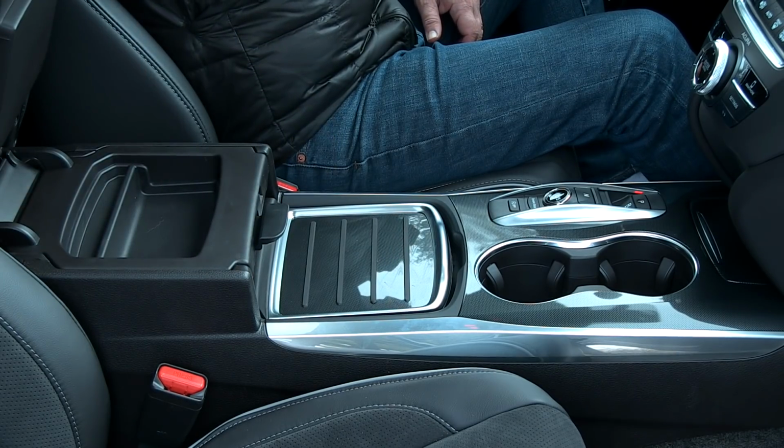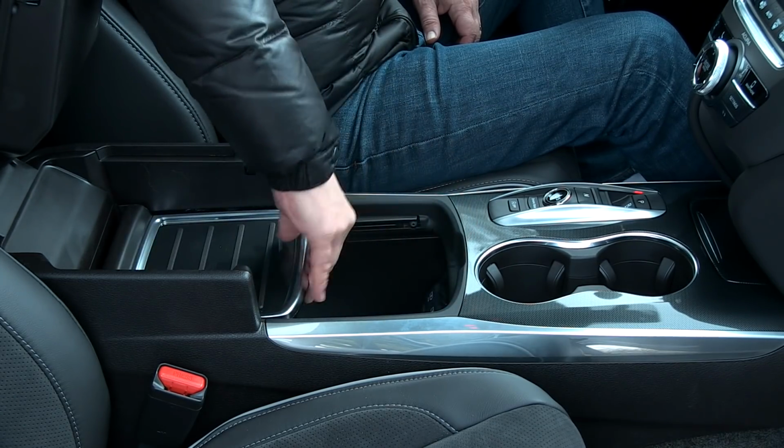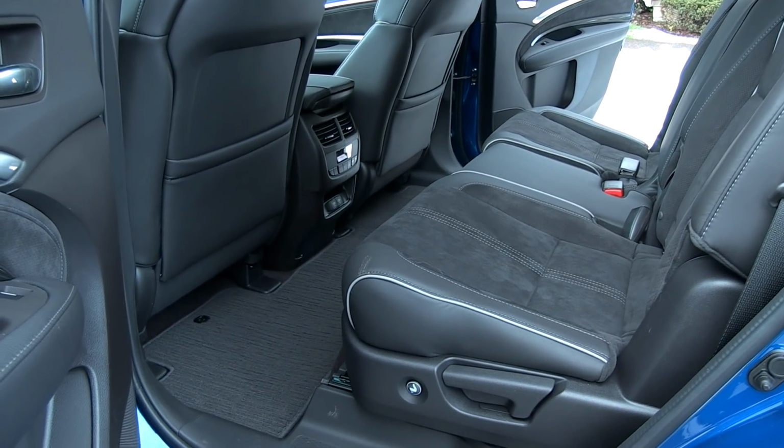Now, the center bin, what do you think of that? Tons of storage, 2 levels of storage and deep storage to boot. Yeah, it actually is very, very functional. And speaking of SUV, utility is the middle word there. Is it a good utility vehicle for a family? It really is. The comfort level and space in the second and third row seats is just great.